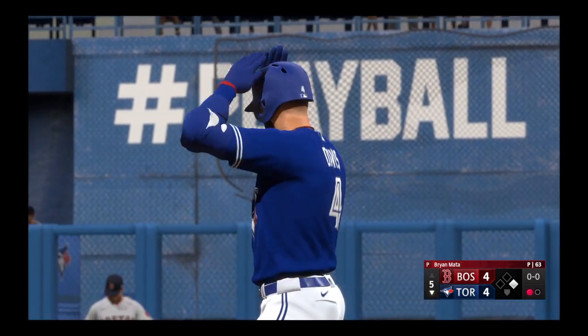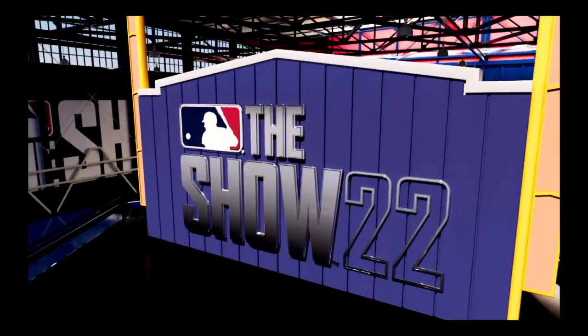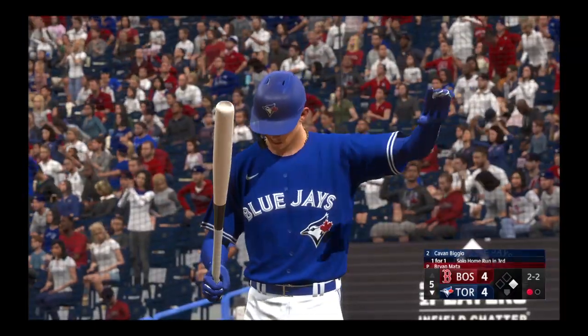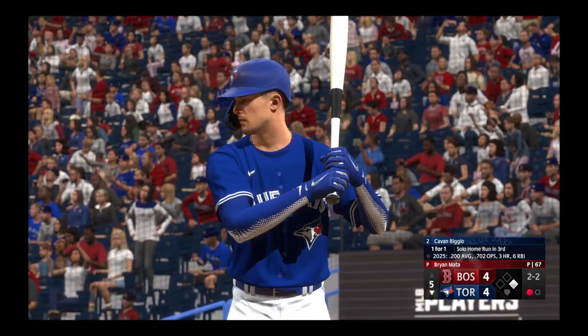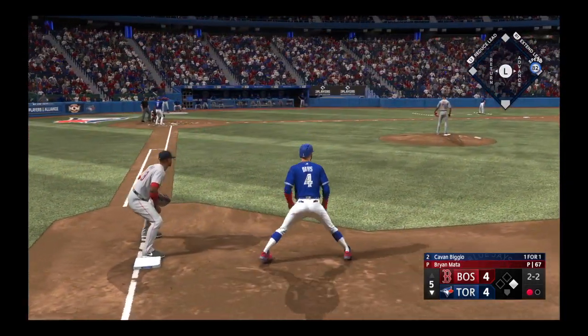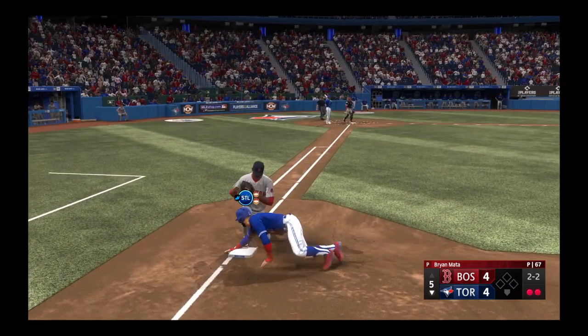Man, those are the types of hits where you don't feel any vibration in your hands whatsoever. Such a good feeling. Off the bat, it was headed for the gap all the way, and as a hitter, you love seeing those as you take your first couple of steps out of the box. You know you've got some real estate to run on. It's such a good feeling. Nice liner into the gap. Dives back, and he's out.